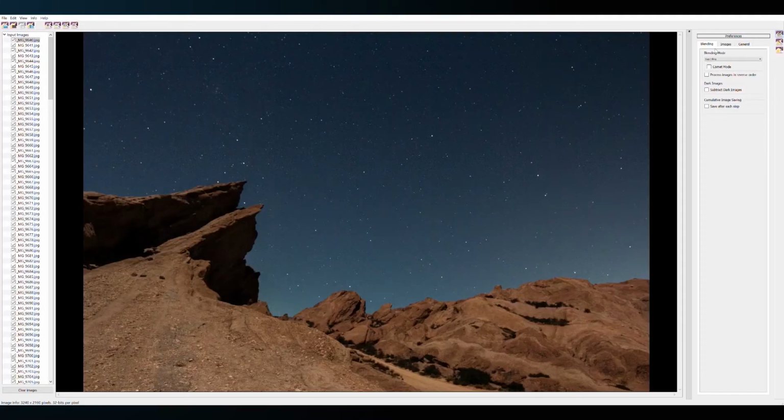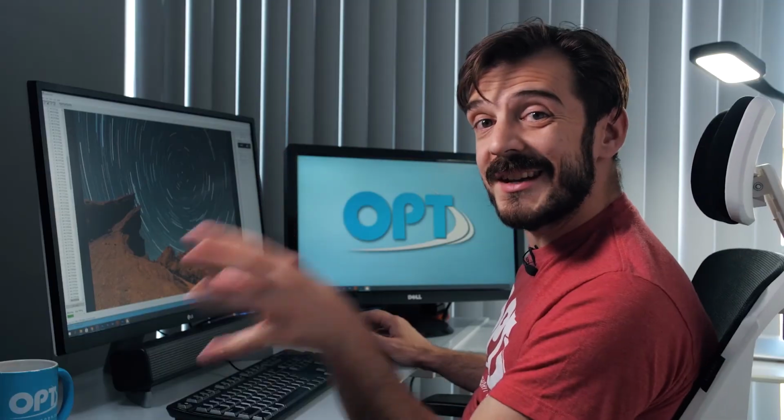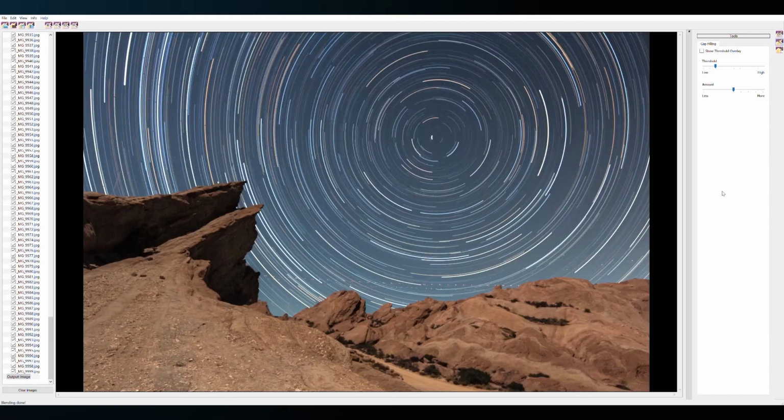We're going to make sure that our blending mode is set to gap filling. And once everything is set in, we're going to hit start processing and watch the magic happen. And if you guys did take any dark frames, you would hit subtract dark frames before you start processing, so that way the dark frames are actually subtracted from your images. And right here we have our stacked image.